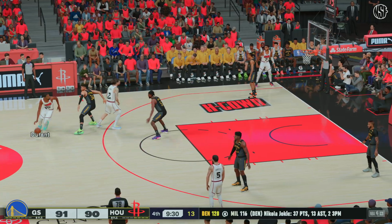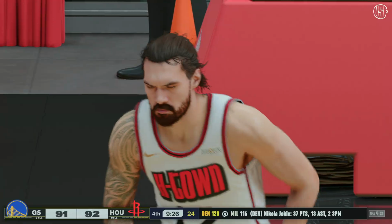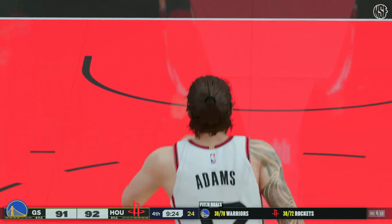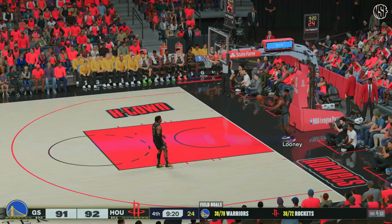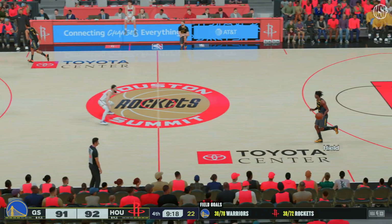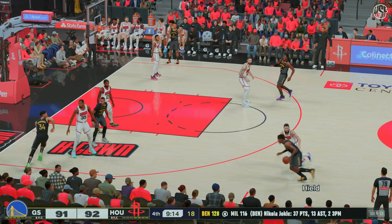Antetokounmpo against Durant. To the inside. Here's Adams. And it's slammed in by Adams. Talk about a high IQ baller. Durant read the pick and roll coverage perfectly there. The Warriors have gone 3 of 5 since this 4th quarter started.